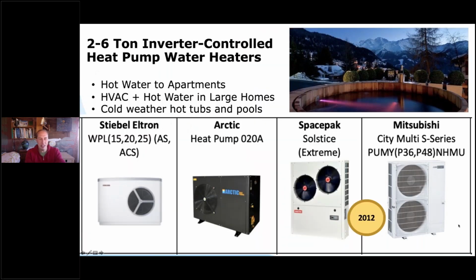Then I think the next step forward is around 2012, when we started seeing products like the Stiebel Eltron heat pumps, the Arctic Space Pack, Mitsubishi coming out with these heat pumps. These are air to water, and they have computers in them, so they can go to cold temperatures. And these are 2 to 6 tons, so they're appropriate for heating a house and the water. And there are many other brands.